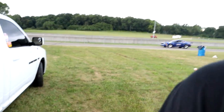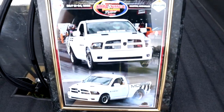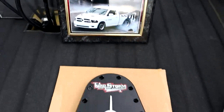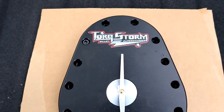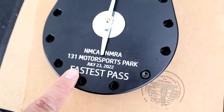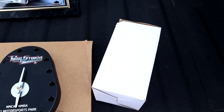I'm gonna show you some of the stuff that we got for the awards. So first thing, we got an awesome picture here with the truck going down the track. Got a little bit of wheel lift right here. Definitely a dope picture. And the prize for the fastest pass with a Torque Storm, we actually got a Torque Storm head unit actual cover from one of their superchargers, and they made it into a clock. Pretty dope. Got the 131 Motorsports Park on it, fastest pass, so I was stoked about that. And we got a Torque Storm tumbler that's in the box.